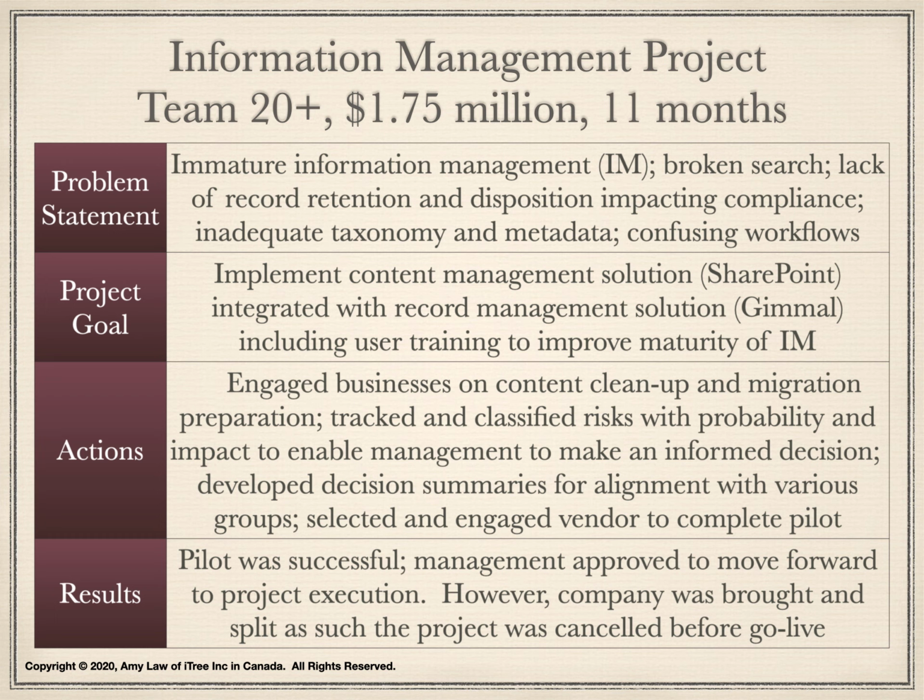The project objective was to enable a solid information management to meet the regulatory compliancy. I worked closely with director, managers, and various teams to manage project scope, schedule, budget, resources, risk, quality, communications, and procurement. We prepare the business areas on content cleanup and migration to SharePoint Online. We tackle and classify risk with probability and impact to enable management to make an informed decision and account for sufficient contingency. We also develop decision summaries for project alignment with various groups.